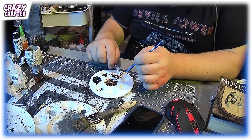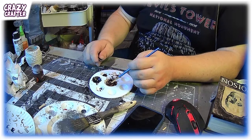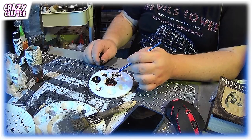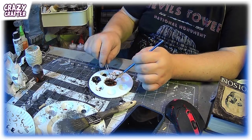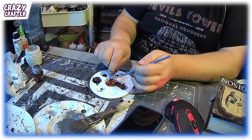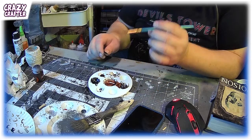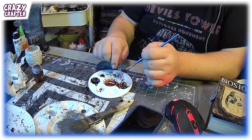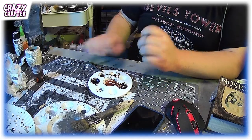Yeah, this will give it a rusty-ish look. The problem is I want to hair dry them, but I just don't think it'll work because it'll blow the wash everywhere, and then that kind of cakiness of the rusty pitons and stuff won't really shine through. It will have eliminated all that work, so I don't think I'm gonna do that.